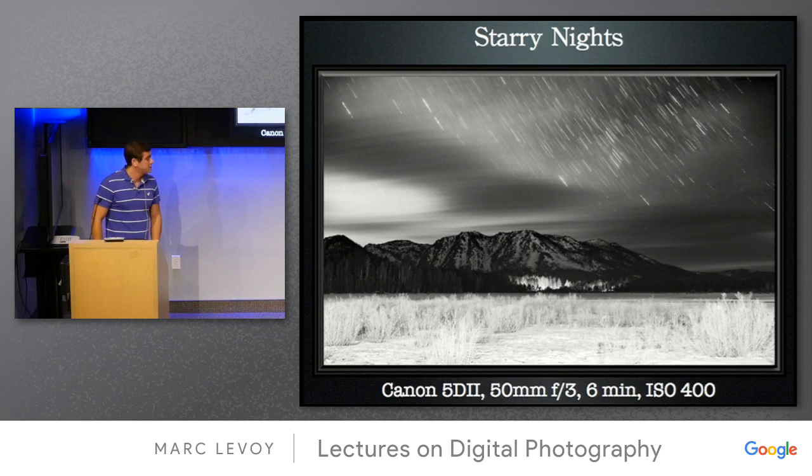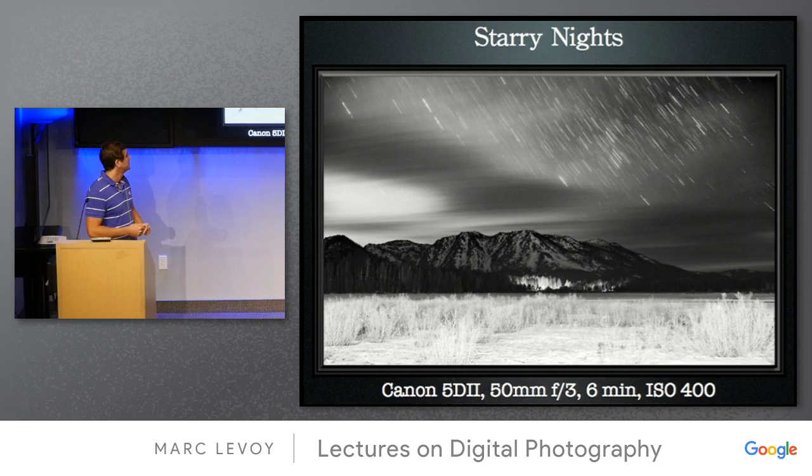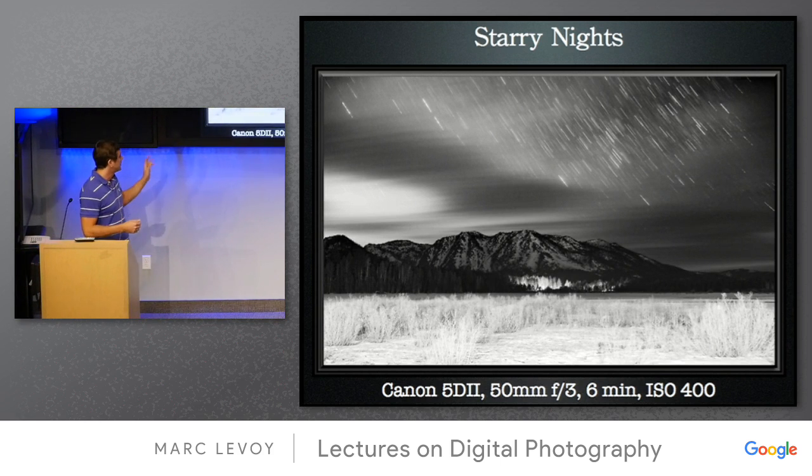This one's kind of fun. So this is a 6-minute exposure in Lake Tahoe, and I kind of liked it because it was cloudy, so it almost looks like it's raining. Of course, those are just star trails, but it's kind of an interesting effect. And this was the ground is lit up.